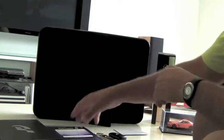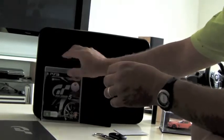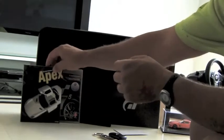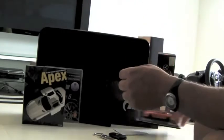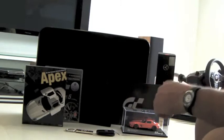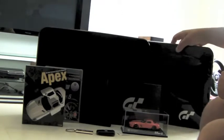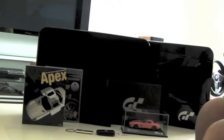So here it is, guys, the Gran Turismo Signature Edition. In my own opinion, worth every cent. I think it's great value for the quality of everything that's in here. They could have just put a dodgy little car and thrown in some standard stuff, but they've done well to bring you a great package. Well done, guys.